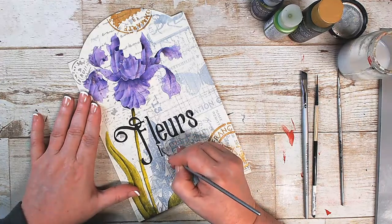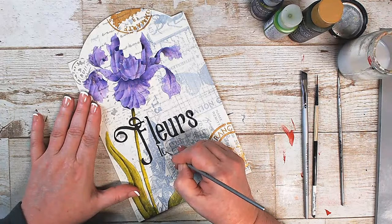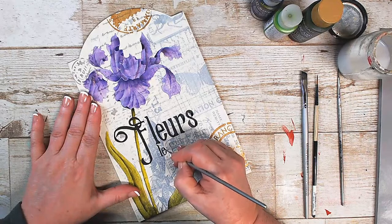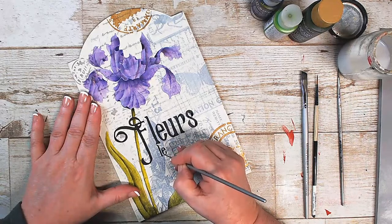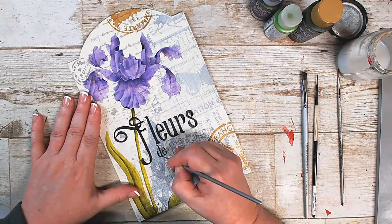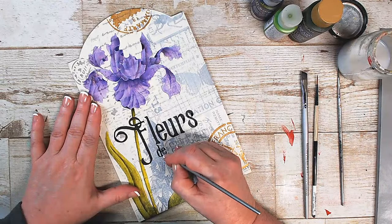So I'm using, this is a 10-aught rigger. This is what I'm using to paint this smaller lettering underneath. And this is just thinned lamp black. Doesn't need to be any fancy color, just lamp black.